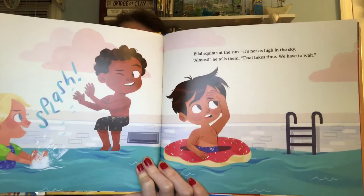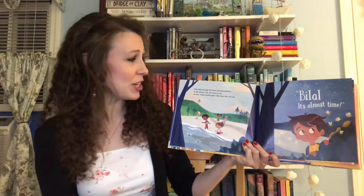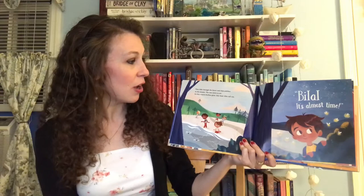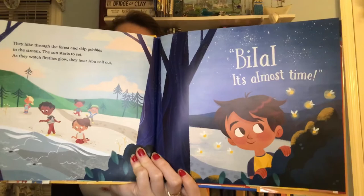Let's see what they do next while they're waiting. They hike through the forest and skip pebbles in the stream. The sun starts to set. As they watch the fireflies glow, they hear Abu call out, Bilal, it's almost time. So it's getting dark now. That dal has been cooking for a long time. Let's see if it's ready now.